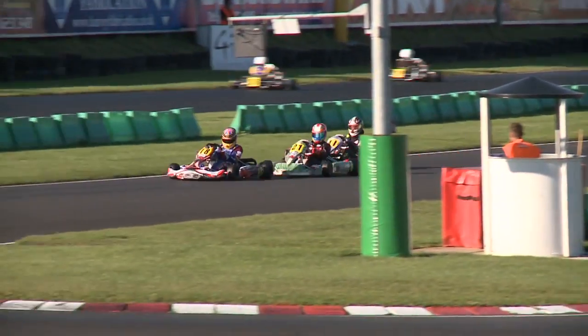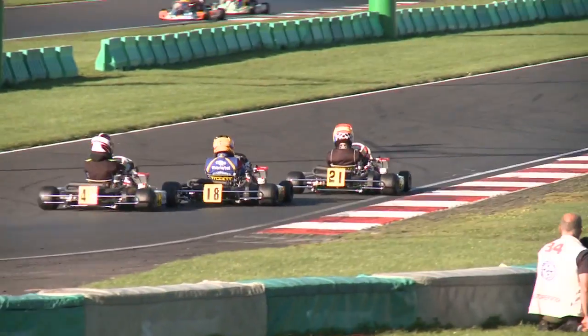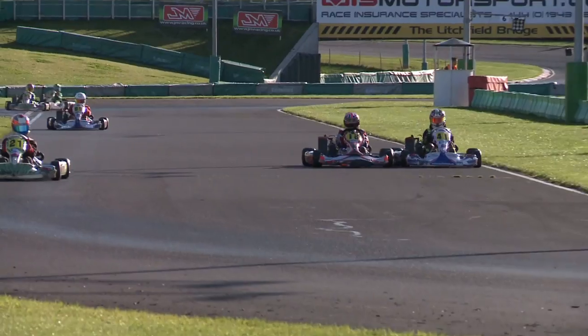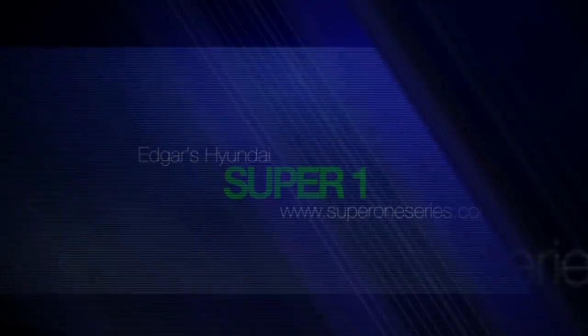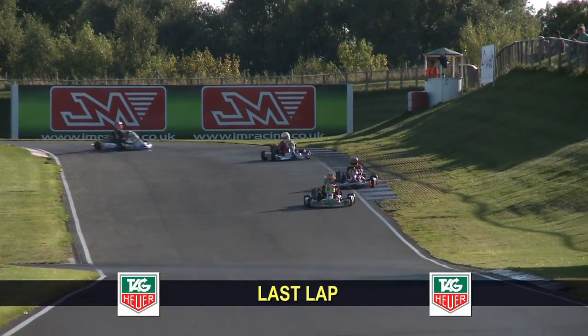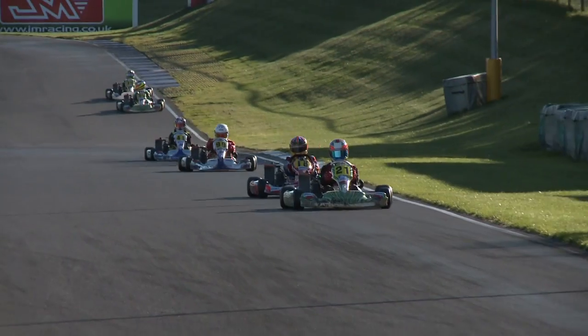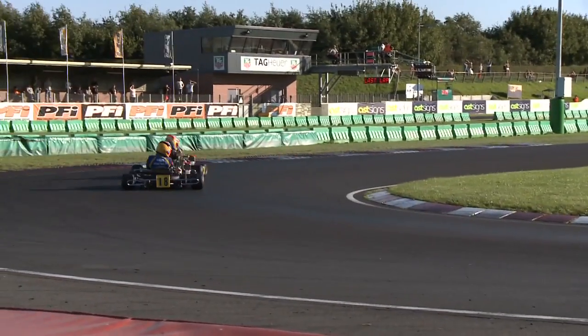Musical chairs at the front of this field, and the 18 of Ayrton Simmons giving a hand signal there to 21 Lewis Brown, who completely ignores it. He was clearly saying, come on Brown, let's go for it. Now Simmons trying to slam the door shut, and Harry Carter in the 41. Last lap, and out in front, Brown just holding it from Simmons, and Carter has actually been nabbed by Luscombe there, who manages to get himself into third position the last lap.